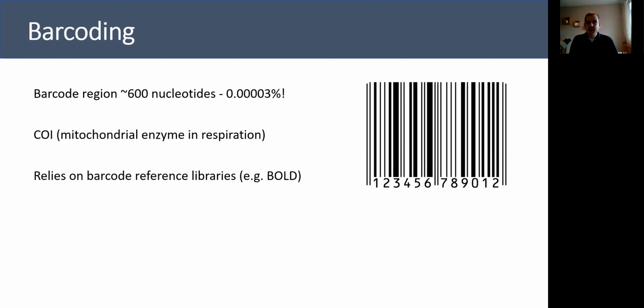Now, at this point, I'd just like to highlight the difference between genome sequencing and DNA barcoding. DNA barcoding actually relies on a very specific part of the genome, which is only around 600 base pairs long. So that's roughly 0.00003% of the entire genome.